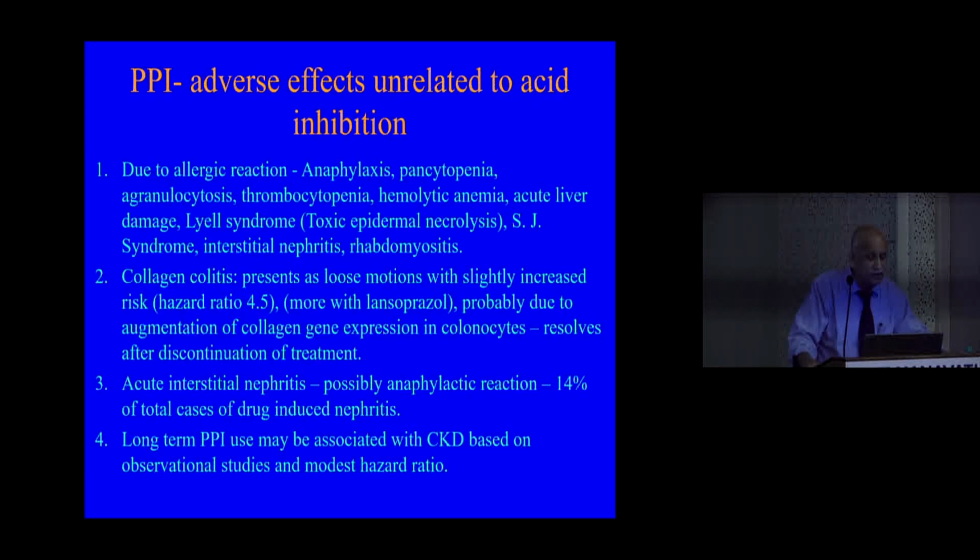There are certain side effects which are unrelated to acid inhibition, and they are mostly allergic manifestations, like bone marrow suppression, where all 3 cell lines can go defective, or dermal reactions like toxic epidermal necrolysis or Stevens-Johnson syndrome, interstitial nephritis, etc.